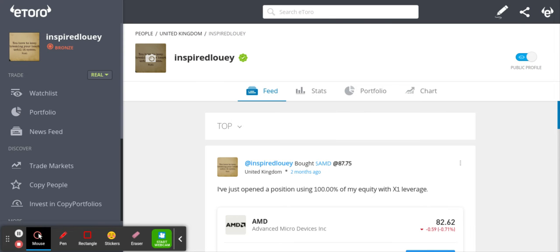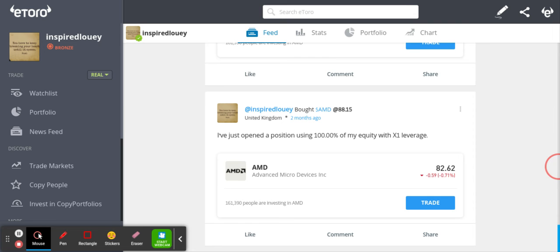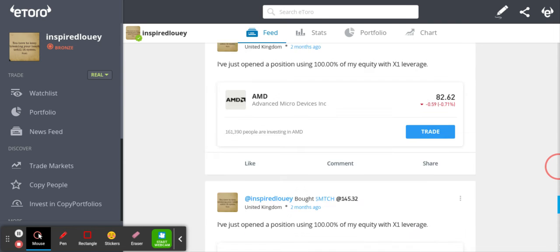I personally have not copied anyone. I took Jeff's course because I don't like copying someone when I don't know what I'm doing. I want to actually learn the skill itself, and that's exactly what I did. I learned from Jeff. So this is my feed. I'm going to scroll all the way down so you can see my first transactions.